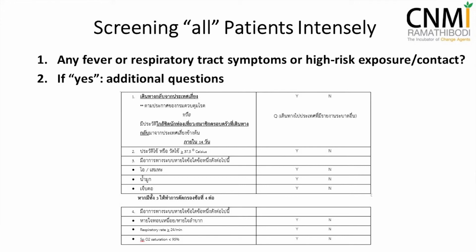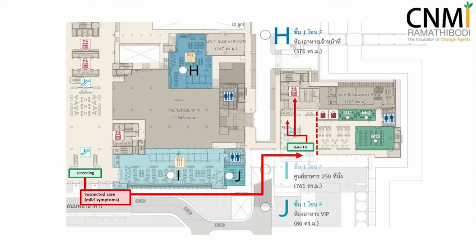So if the patient has any of the risks, we define them as a PUI, patient under investigation, and will extract this patient to another flow for PUI patients. So when the screening shows that patients may have respiratory tract symptoms, whether or not they have a risk area history or are PUI, we will move the patients into the acute respiratory tract infections clinic set up on the second floor of the G building wings.